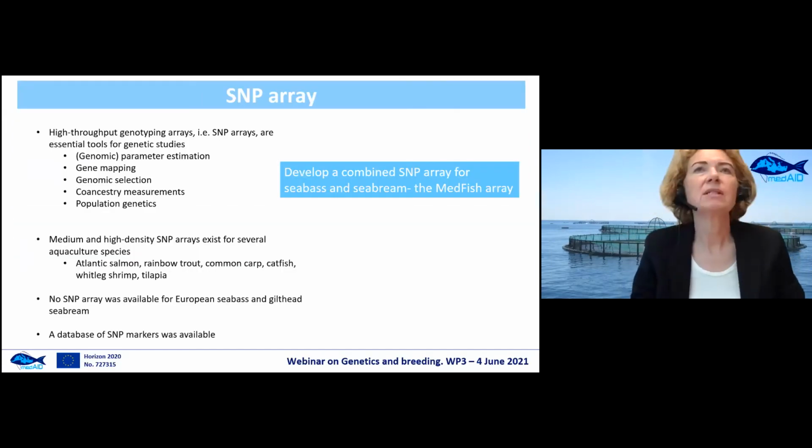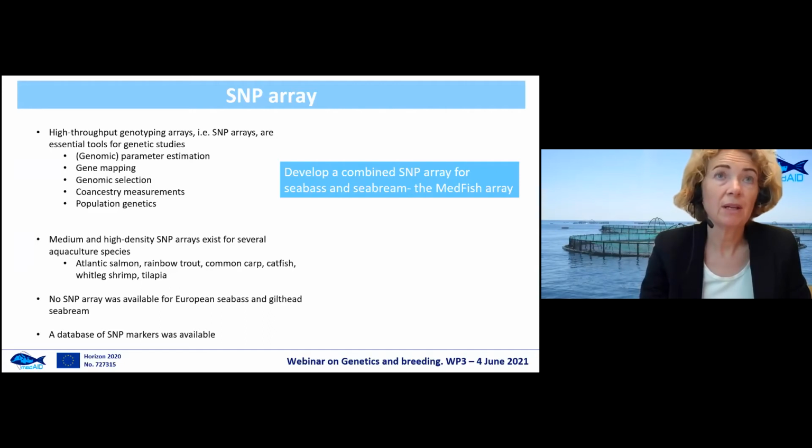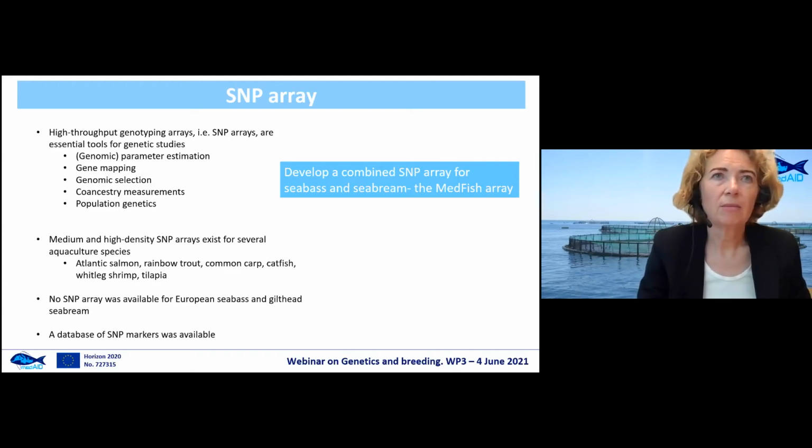So first, a couple of words about the SNP array work. The high-throughput genotyping arrays, the SNP arrays, are essential tools for genetic studies. They are used for many things. We use them a lot for parameter estimation in selective breeding and for gene mapping, genomic selection, and to estimate co-ancestry between and within populations and other population genetics measures. When MedAID started, and since then they have increased, there already existed some SNP arrays for important aquaculture species: salmon, rainbow trout, common carp, catfish. Now we have white-legged shrimp and tilapia. But when MedAID started, there was no SNP array available for European sea bass and sea bream.